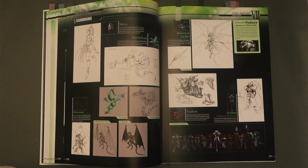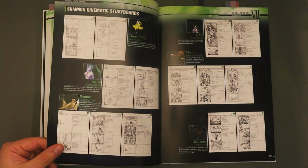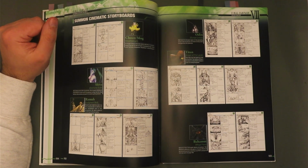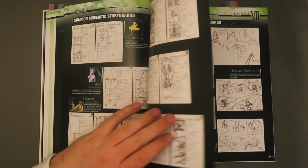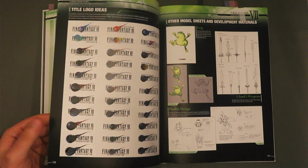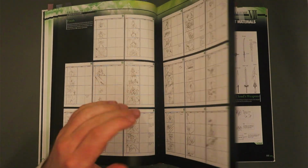And yeah, it's just some really cool art in here, like all of the CGI models for the Knights of the Round, and obviously Arthur with Excalibur. There's also a whole little bit on Odin as well. Where's Odin? Oh, Odin's on the next one, yeah. Like storyboards for the summons. It's all just really cool stuff. And then they've got ones for the limit breaks as well. Decided not to share any of that with you today, but yeah, it's all interesting.